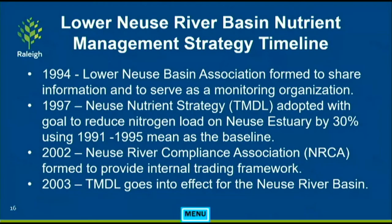In 1997, the Neuse nutrient strategy was adopted, and there was a goal for a 30% reduction in nitrogen loading to the Neuse estuary. It was a 30% reduction based on the mean of the total amount of nitrogen discharged between 1991 and 1995. That became the baseline, and then they wanted to reduce it by 30% from there. So 30% below the baseline. That's right, below the baseline.